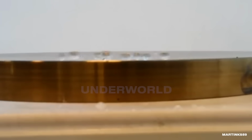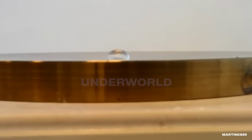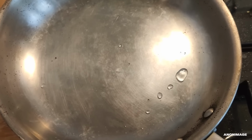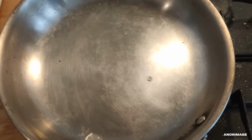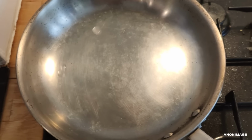So, the next time you make yourself bacon and eggs, let your pan heat up before adding any butter or oil. You'll know it's ready when you add a few drops of water and they start racing around like tiny balls of mercury. Congratulations! You've just used science to make breakfast.